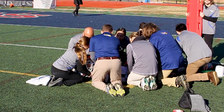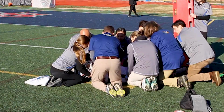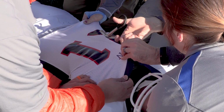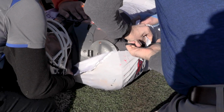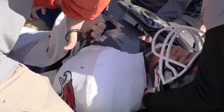The staff member at the head continues to support the head and helmet, while the other team members turn to their respective jobs. The chin strap is cut, the jerseys are cut away from the athlete's face. Take care to not lean on the athlete's body. Hand off the scissors to a team member on the other side to complete the removal of gear and clothing.